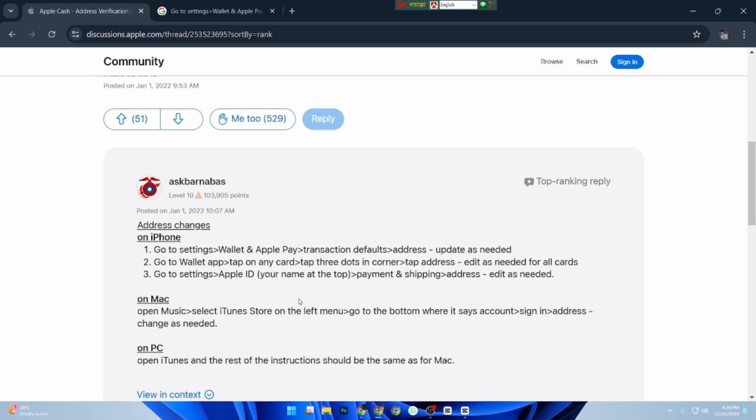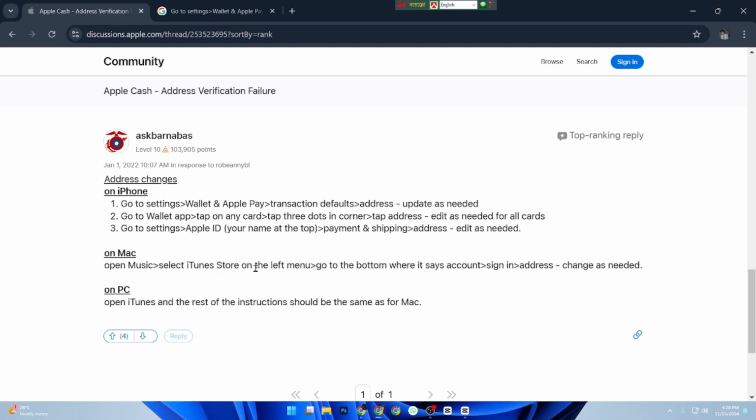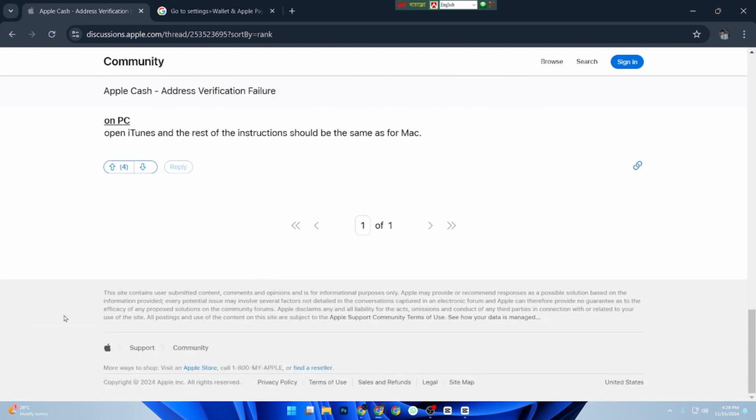After that, double check the address with your bank and card issuer to ensure it matches exactly, including abbreviation or formatting. Finally, if the issue persists, contact your bank or Apple support for assistance. That's it. You are now ready to use Apple Pay without interruptions.